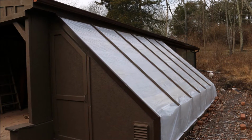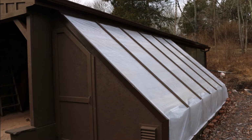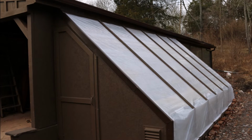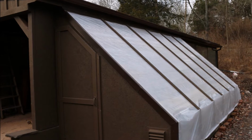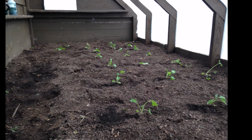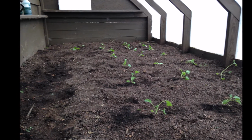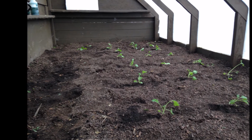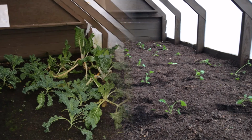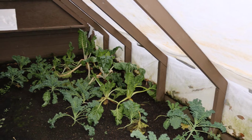This is my lean-to greenhouse. It's about 8 foot by 16 foot. I also have videos on YouTube if you'd like to see more videos on these gardens. Inside the greenhouse I grew some Ford Hook Swiss chard and some curly leaf kale. We just love our greens here at my house.